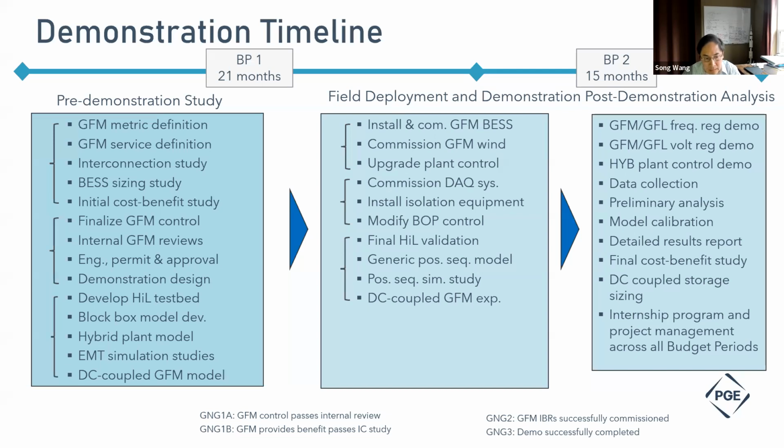Another key task in this phase is to create generic models for the positive sequence simulation. This model is essential for interconnection-wide studies because it is publicly accessible with the detailed documentation that transmission system planners need and can use for their analysis. After the project concludes, we will conduct detailed data analysis, write a report, and calibrate the model used.